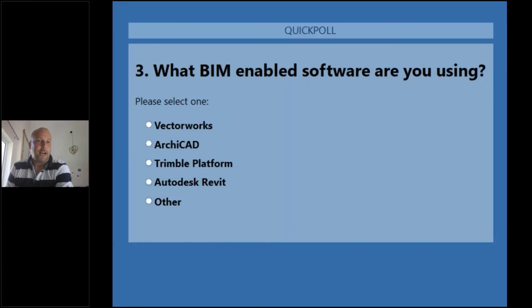So thanks again. Before we head into our Q&A session, we've got one final question to ask the audience. So if we could have our third poll, please. What BIM-enabled software are you using? Vectorworks, ArchiCAD, Trimble Platform, Autodesk Revit, or others?